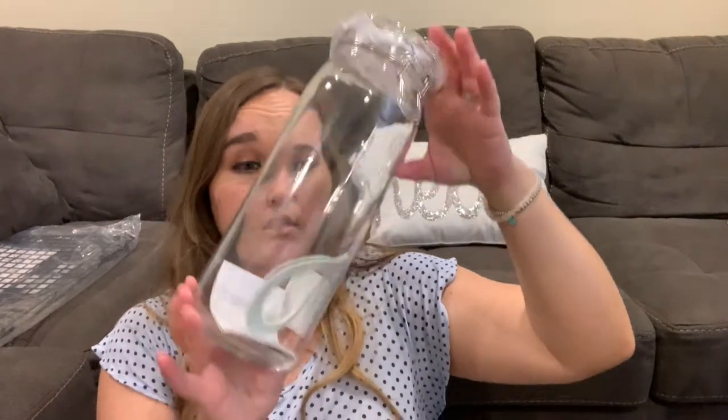Let me move my stackables to the other side so I can show you everything else I got. I got another glass mason jar from Ikea. I used to get these from Home Goods and TJ Maxx and Marshalls, but they're actually cheaper at Ikea. So I like to store foods in here, rice and all that kind of stuff. So we just needed an extra one, and I think that was $3.99. And then I just got a few other things.